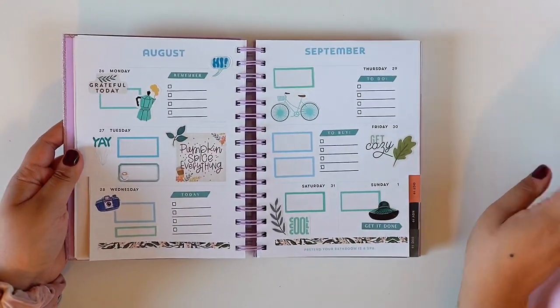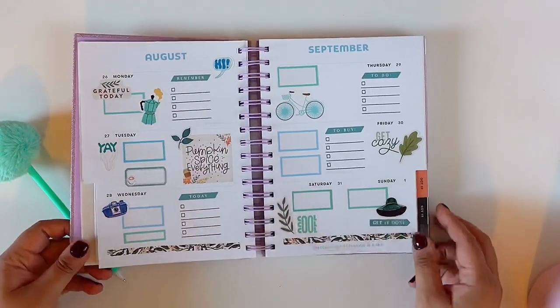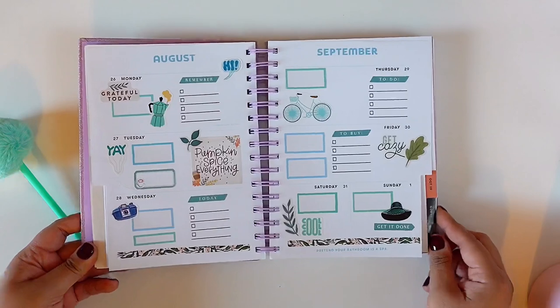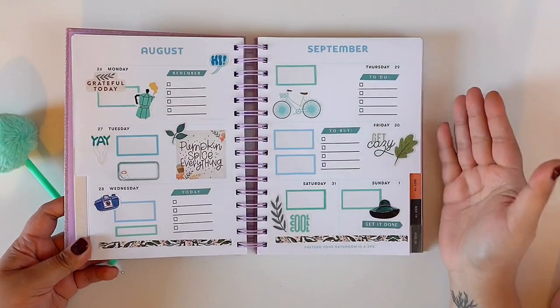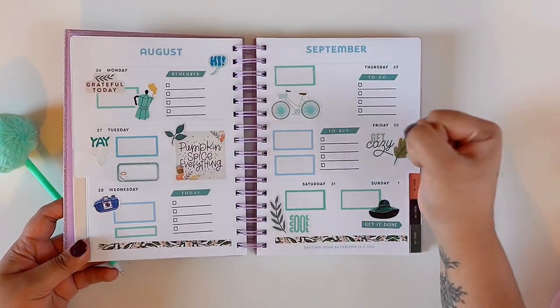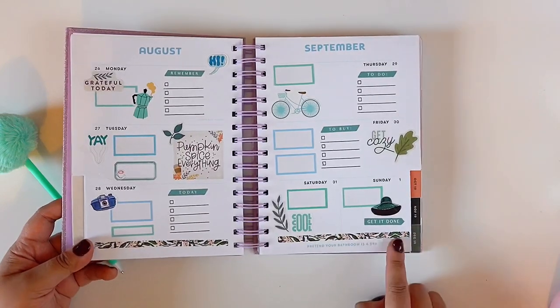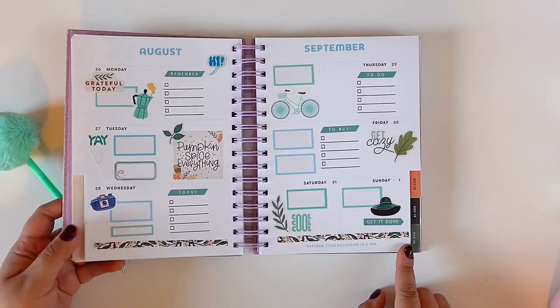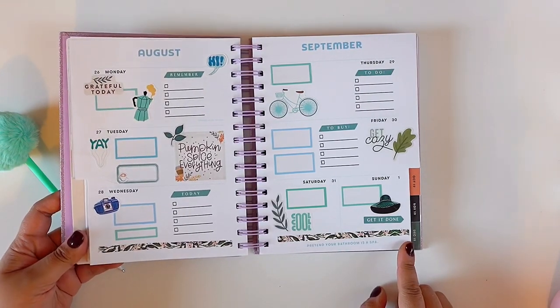What y'all think? This is my before the pen. It is a perfect transition from summer into fall. Great way to kick off PSL week. And then a hint of Teresa Collins in there to celebrate her Be Happy Box launch.